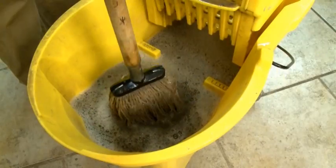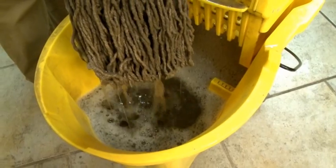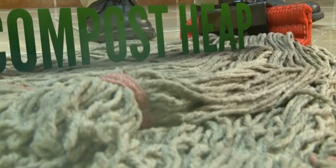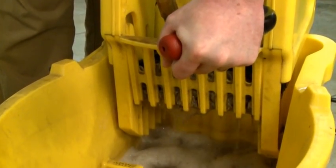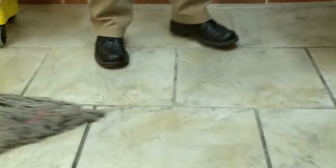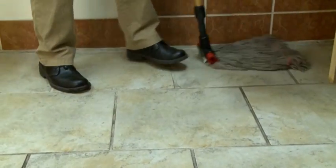Next, we dip the mop into the solution, and there's really only one time in any mop's life that it's clean, and that's when it's brand new. From then on, it quickly becomes a compost heap for soils and contaminants. The chemistry that users and manufacturers have invested so dearly in is tainted before it even hits the floor. Then, the so-called cleaning begins, as the polluted mop head is quickly dragged across the floor.